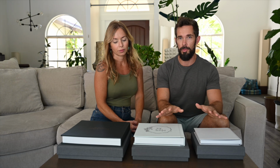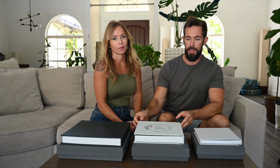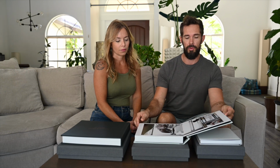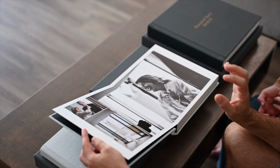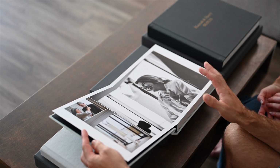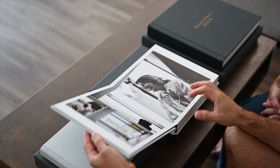So all of our albums have a few things in common. They're all printed using archival inks. These are high quality inks that will last forever. They don't fade, they don't run or bleed. This is high quality printing.